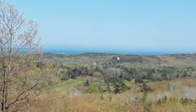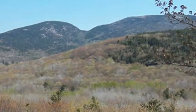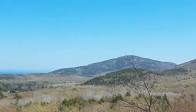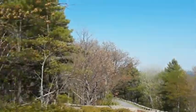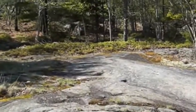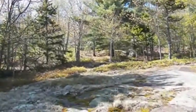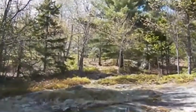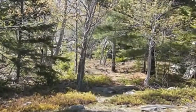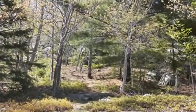Here are the mountains. And as I turn around here and pan behind me, we're going to be going in up here where there's this little opening behind us, up in the trees. It's actually the only spot that looks like an opening that goes through, so it's just a little opening that goes underneath those pines up there.